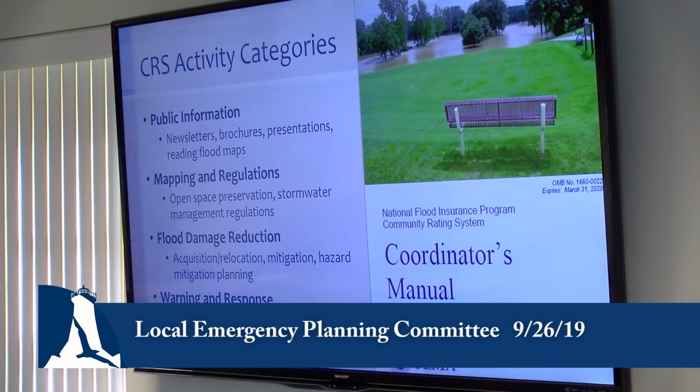This is the activities, the categories that the activities fall into. So public information, there's a lot of public outreach. There are brochures and things that my office has put together and has been distributed to all of the town halls, so Falmouth does have that.